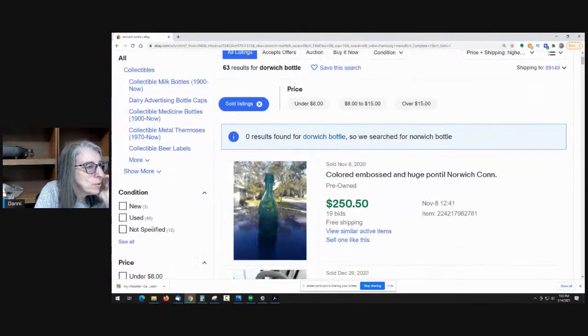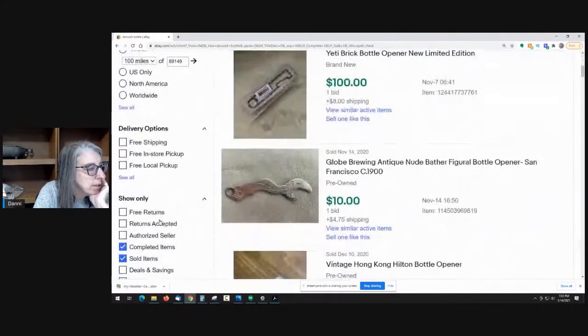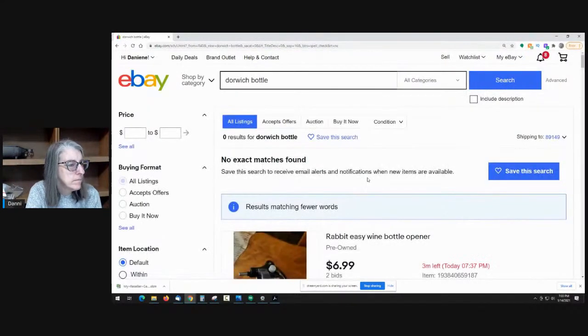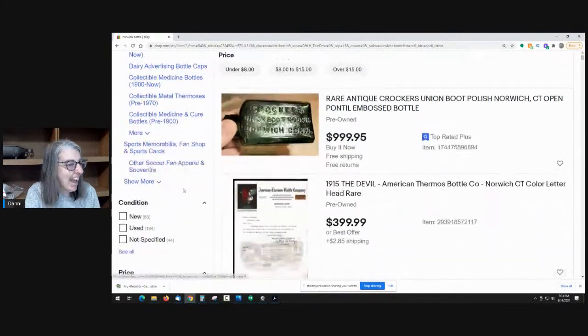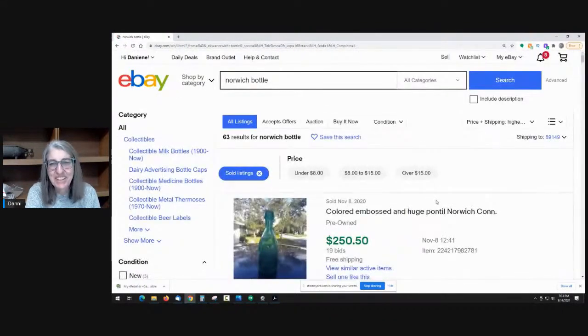Zero results for Dorwich bottle. So now we're going to see if there's any. I did say Dorwich, right? Yeah. Interesting. So no. It's because it's Norwich. Don't mind me. It's late. It's been a long day. All right, let's head over to Solds. This is the joy of doing live.